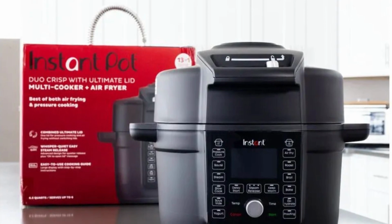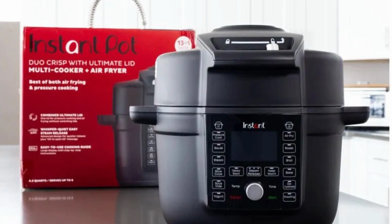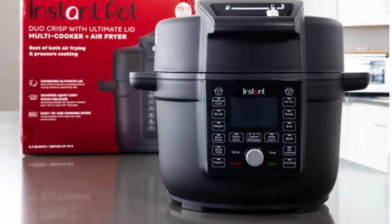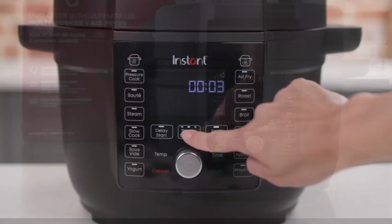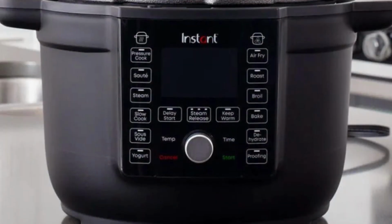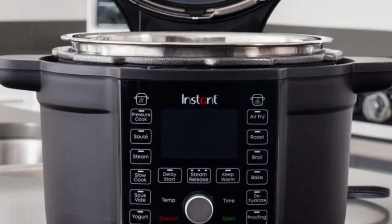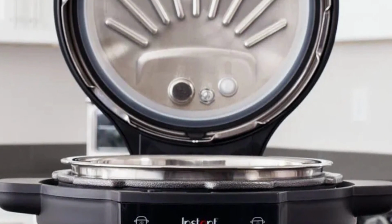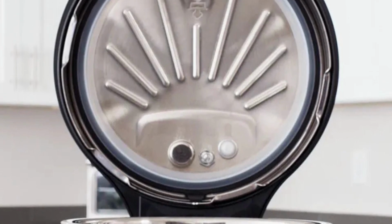The Duo Crisp with Ultimate Lid has an integrated air fryer unlike any other Instant Pot before it. You may air fry, broil, bake, and roast thanks to this convection cooking element, which is a cooking method that most Instant Pots don't support. The majority of the features of your standard Instant Pot multi-cooker are also available, including pressure cook, slow cook, steam, and sauté.